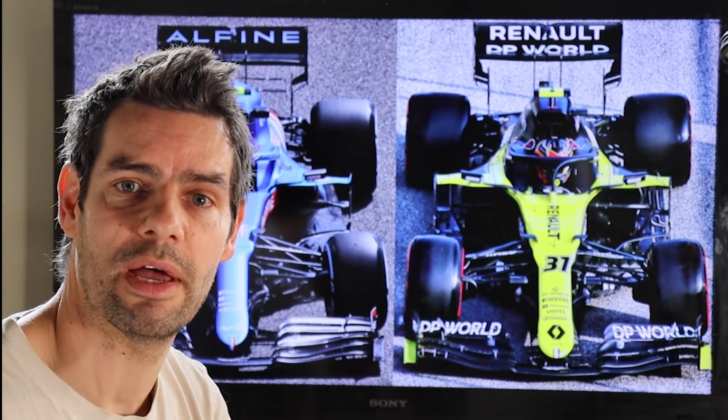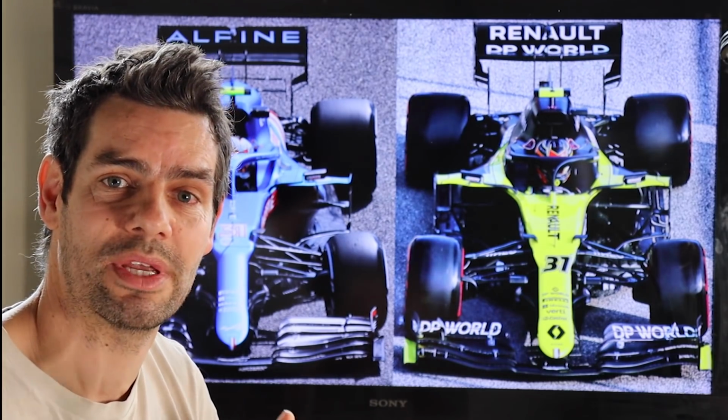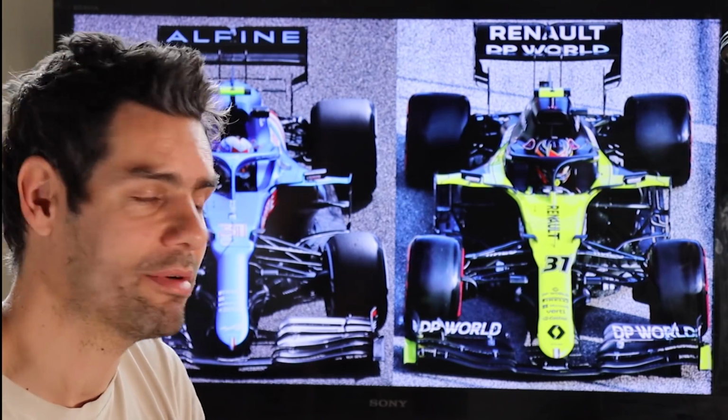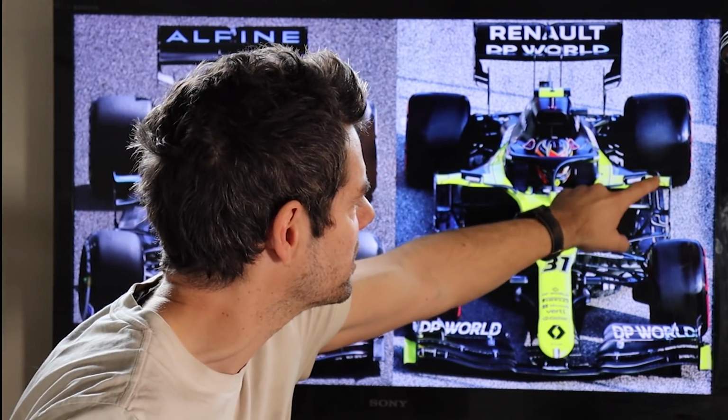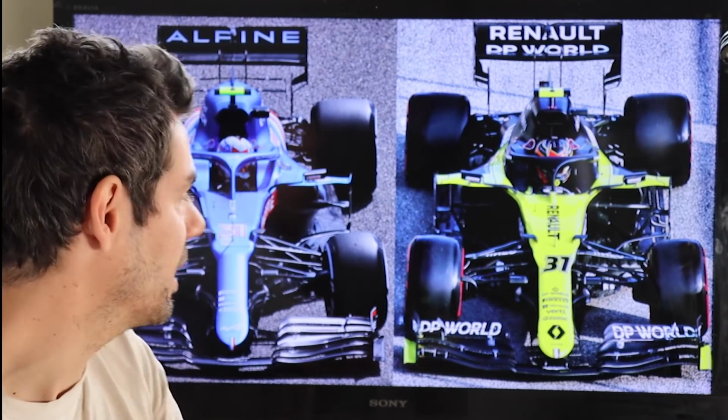Like I said earlier on that Ferrari picture, it's about managing that flow and maximising what you can get from your diffuser, because the loss of the detail around the edge of the floor that we had last year, all these slots that were able to seal the edge of that floor and control the power of the diffuser, that's been lost. So now teams are having to look at new ways of doing it.